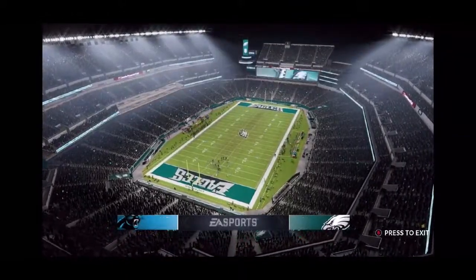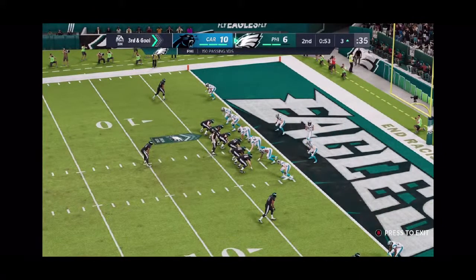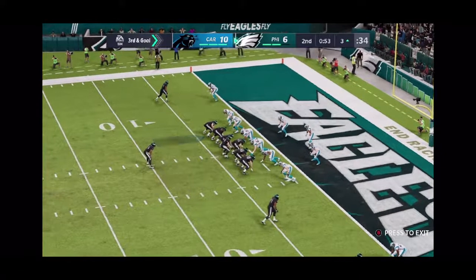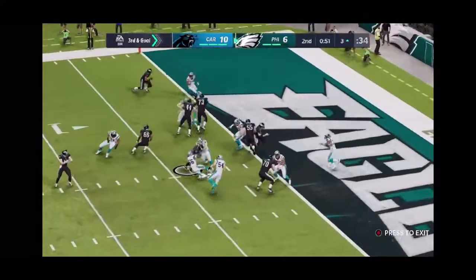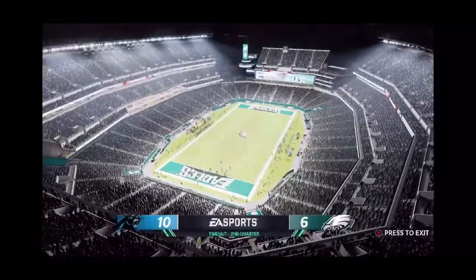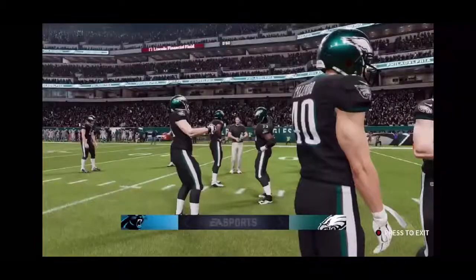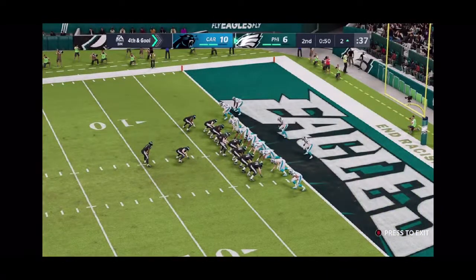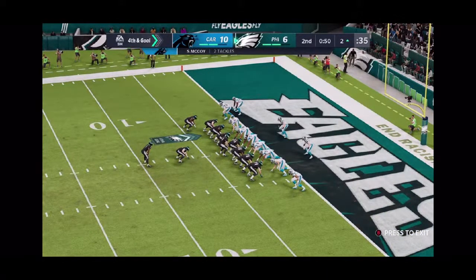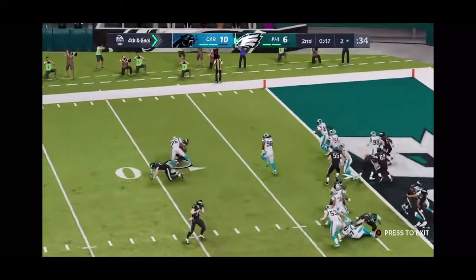The Eagles going to take the first of their timeouts as they get the stoppage with a little over 50 seconds to go in the first half. Going to give it to Love. And he's going to be taken down right at the line. Now the Panthers going to use the first of their timeouts as the clock shows 50 seconds to play here in half number 1. Can this defense hold them out? Here we go now. 4th and goal from the 2.